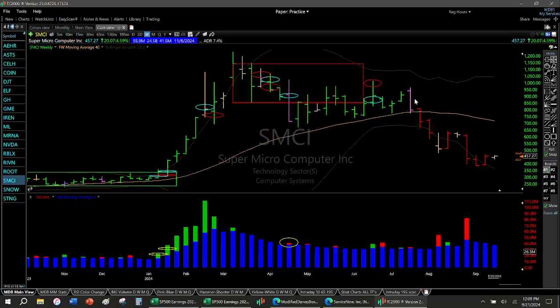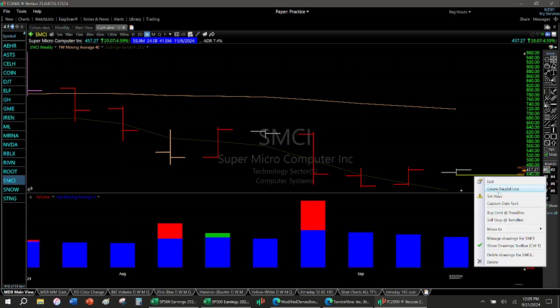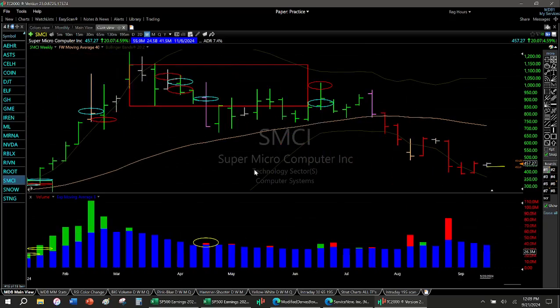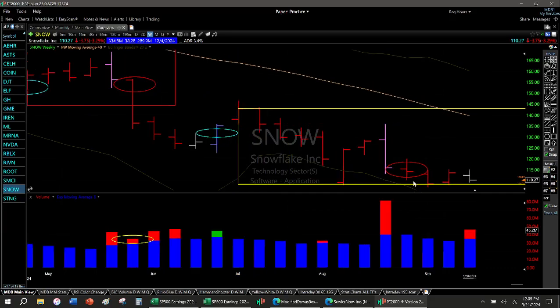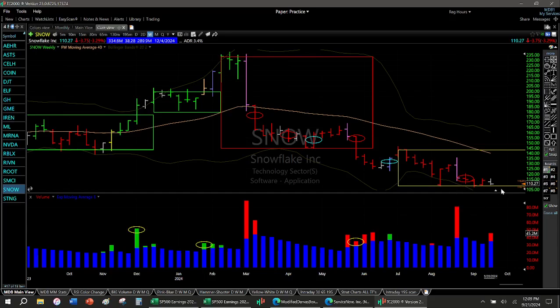SMCI, it all changed back here, going down, 50-50 inside bar, but if this one keeps going down, there's your shorting level. Snow, I'm still short this one. Big red volume for the week. This one, it's just a matter of time before it goes lower, in my opinion.